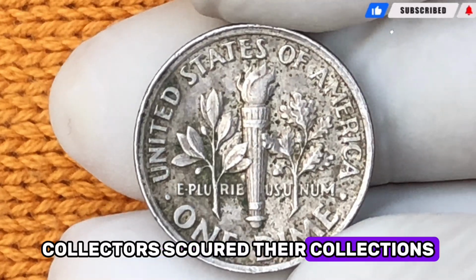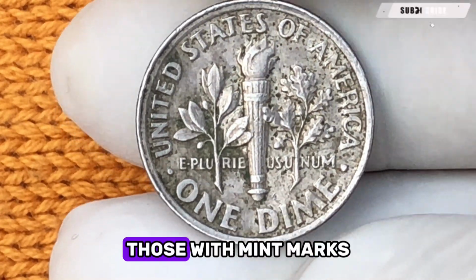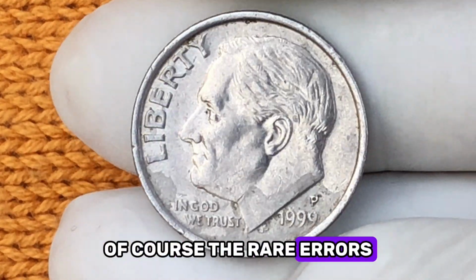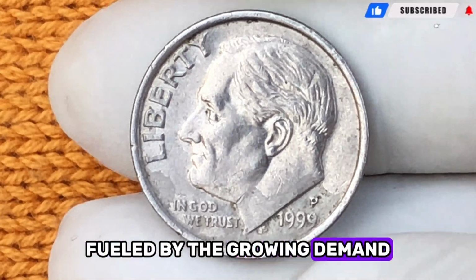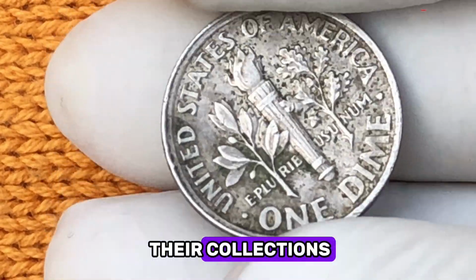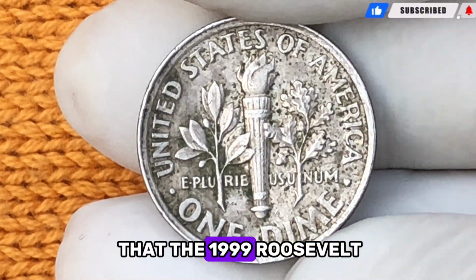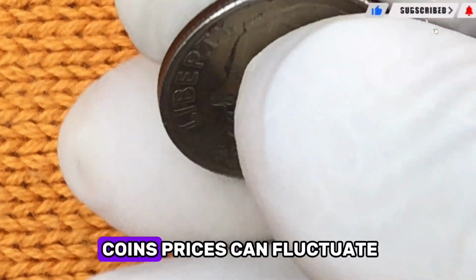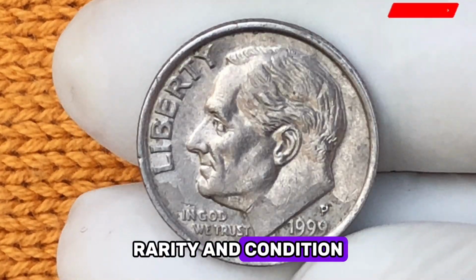Collectors scoured their collections and examined their change, looking for dimes in excellent condition, those with mint marks from the Philadelphia Mint, and, of course, the rare errors. These coins began to rise in value, fueled by the growing demand from those who wanted to add them to their collections, but nothing could have prepared collectors for the incredible prices that the 1999 Roosevelt dime would eventually command. In the world of coins, prices can fluctuate depending on demand, rarity, and condition.